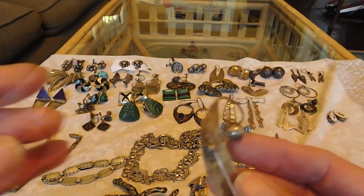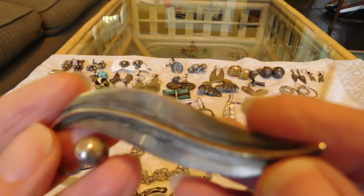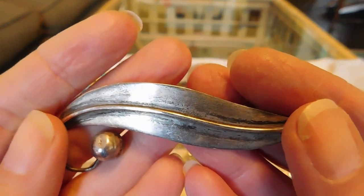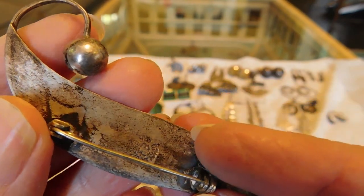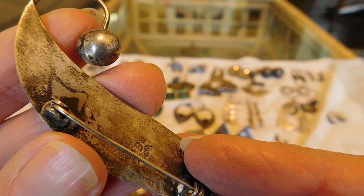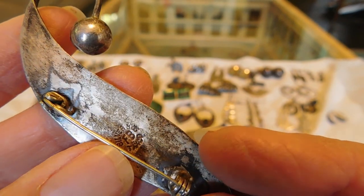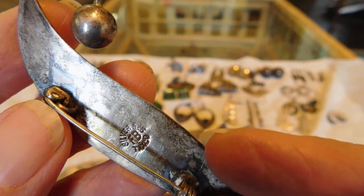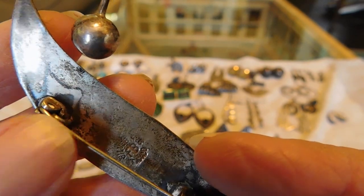And let's see. This is very mid-century leaf motif. Mexican silversmiths love their leaves. FB Tosco. And I'm not seeing an eagle right away, so that's going to be a really old piece, probably 1940s.